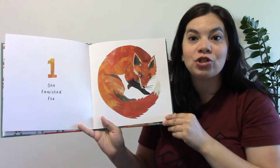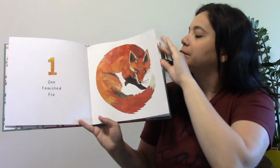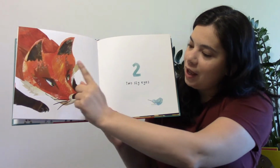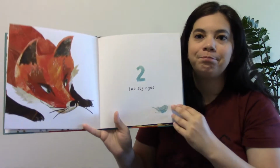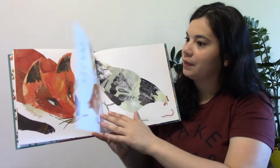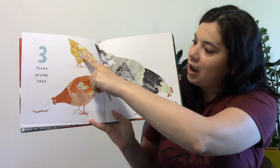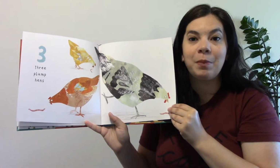One famished fox. He's a hungry fox, a famished fox. 2 sly eyes. 1, 2, and they're looking at a feather. What do you think our fox is going to find? 3 plump hens. 1, 2, 3. What sound does a hen make or a chicken make?